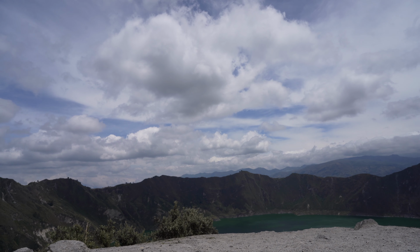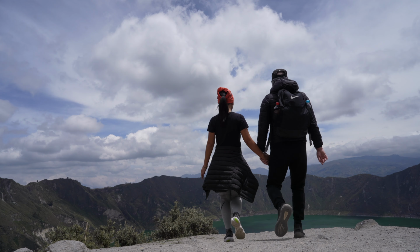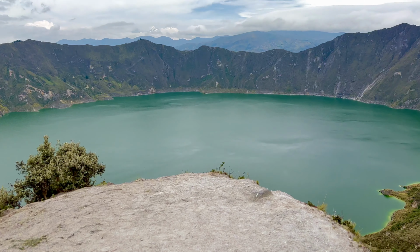Ronnie and I are still hiking here at Quilotoa. We found another overlook that goes down to the crater lake and to the beach and more of the trail. You can see that down below. Got lots of wind here.